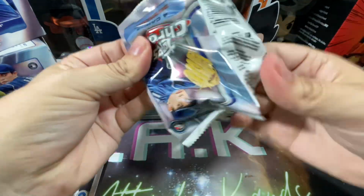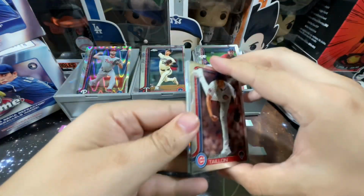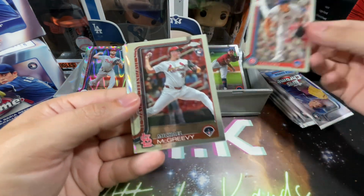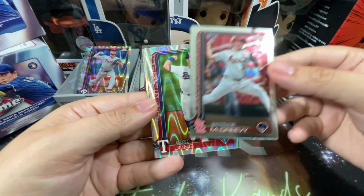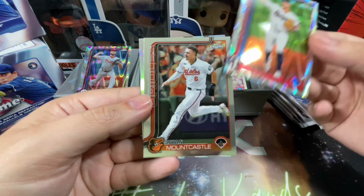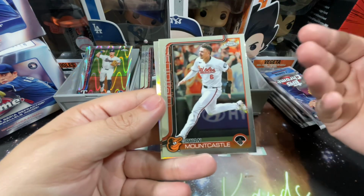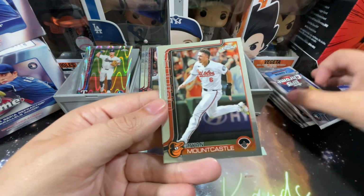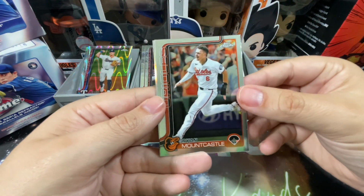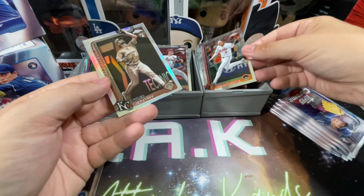Moving on to pack number 2, second blaster. Jamison Tyone, Michael McGreevy, rookie. Got Josh Young, fellow card collector. Ryan Mountcastle, I'll take that any day of the week. One of the few Orioles we got left, I suppose, is the remark that I should say, considering we sold off, I think it was 8 different talents from our Major League ball club. And Tyler Gentry on the sepia.